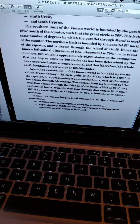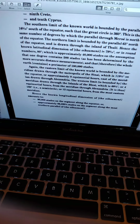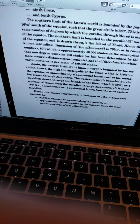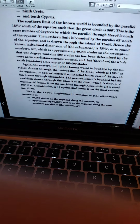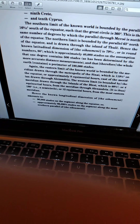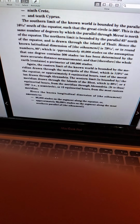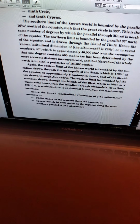Hence the known latitudinal dimension of the Oikimene, which means this world that he's referring to. I think it basically means the realm, like their home realm, is 90, 79, and 112 something. I don't know if it's stadia or what these measurements are, or in round numbers 80, which is approximately 40,000 stades. Yeah, I think it's like that, stades.